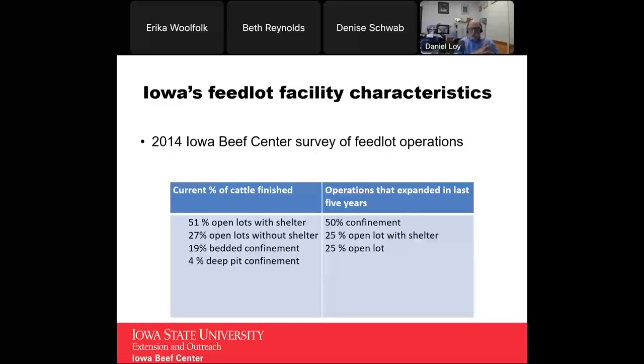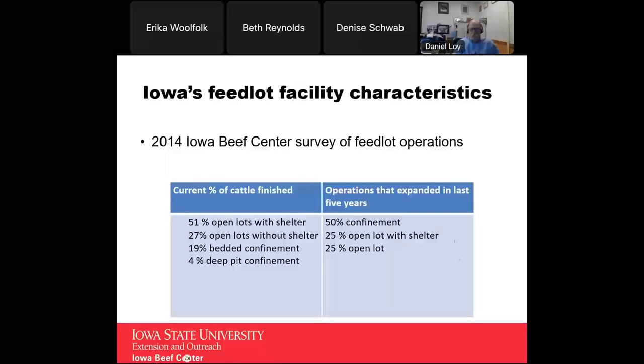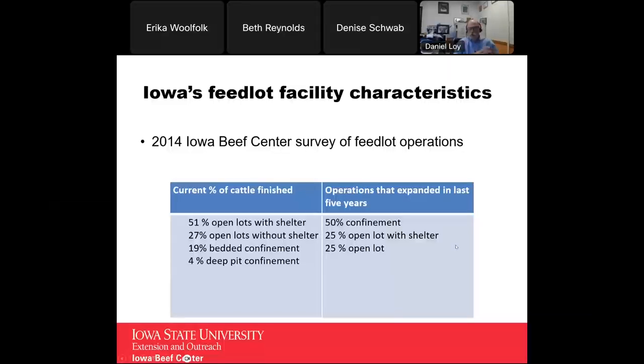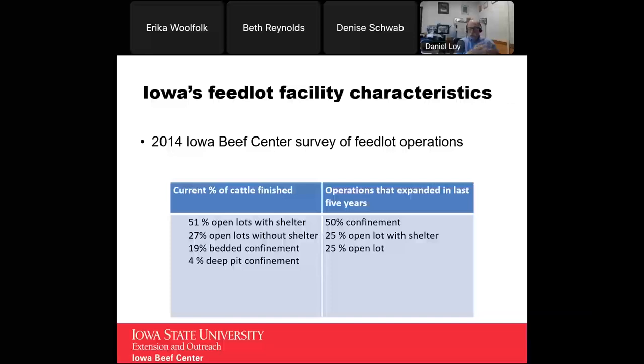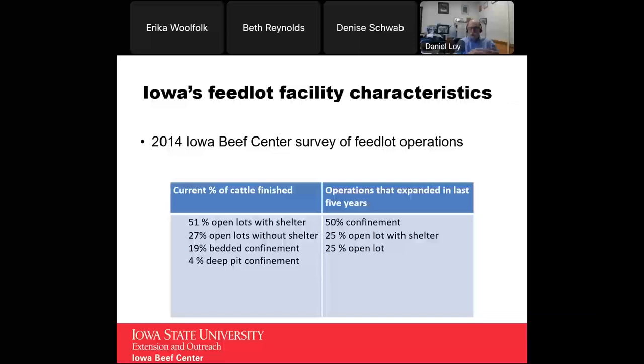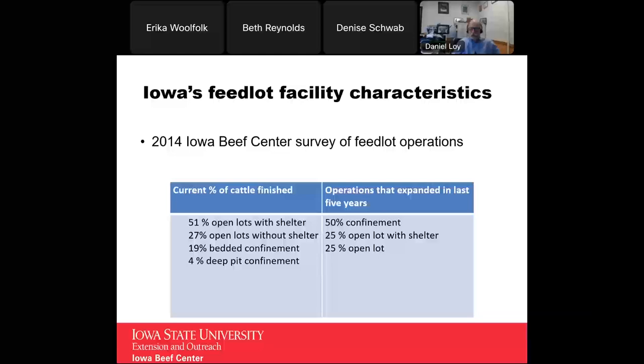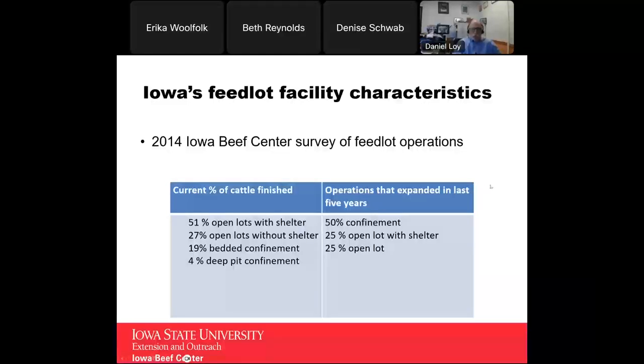That was in 2014. When we asked those same producers, if they'd expanded, what type of facility they had built in the prior 5 years, so this would be up to 2014, 50% were confinement. And I would say today, or since that time, any new construction in Iowa, well, the majority has been some type of confinement building. Early in that time period, we saw a lot of deep bedded buildings, but more recently we've seen a trend towards slatted floor confinement systems and a lot of popularity in those particular systems.